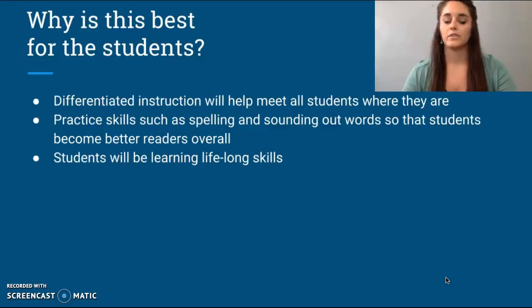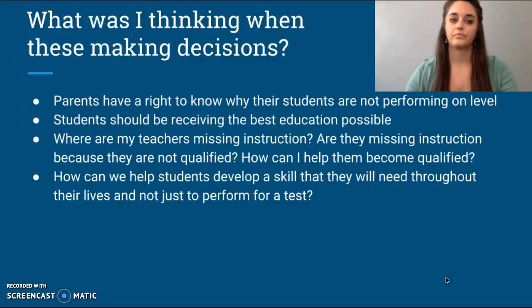This is also good for the students because they can practice skills such as spelling and sounding out words other than just trying to read, but do spelling separately, sounding out words, and then putting it all together in a reading context. We also think that this is really good for students because reading is not just a skill that kids need in school, but they are going to need it for their whole lives, and we want them to learn it well as they're in school.